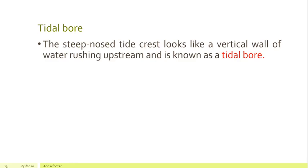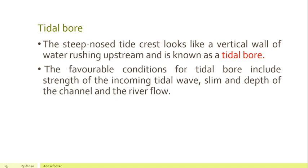The steep-nosed tide crest looks like a vertical wall of water rushing upstream and is known as a tidal bore. The favorable conditions for a tidal bore include the strength of the incoming tidal wave, the shape and depth of the channel, and the river flow. But there are some exceptions.